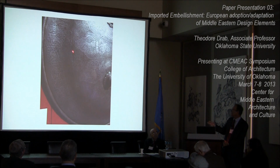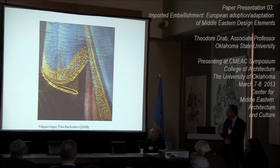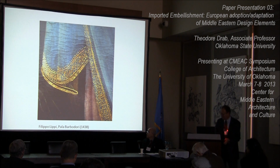What I was really looking at here was, once again, the use of the calligraphy as an embellishment, as an elaboration, as a border. And here in another Italian painting from the 1400s, this is the hem of the garment of the Virgin Mary. So once again, the hem is decorated in the highest level of beauty at the time. We use something Islamic that really elevates this personage.